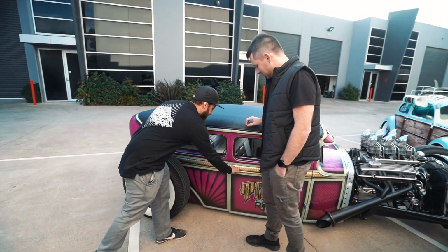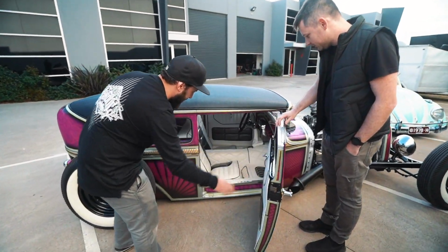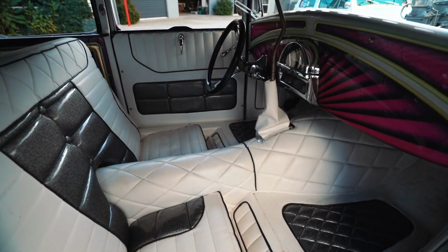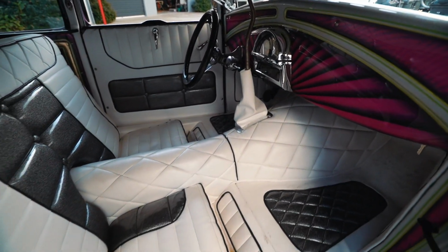All the door jambs are done inside. The dash is fully wrapped. Is the interior all custom trim? Yeah, it's all custom trim.